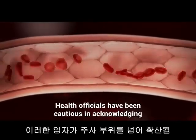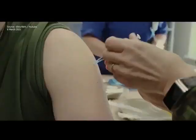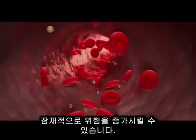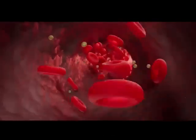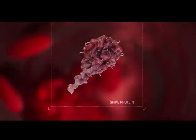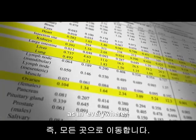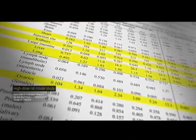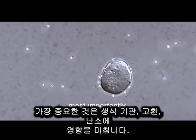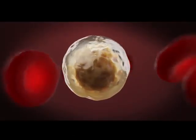Health officials have been cautious in acknowledging that these particles may have the potential to distribute beyond the injection site. If these particles enter the bloodstream, they may potentially increase risks. A widespread distribution could result in the production of spike protein in various organs. Lipid nanoparticles go everywhere in the body, as in everywhere. To the brain, to the bone marrow, to the liver, to the spleen, most importantly to the reproductive organs, to the testes, to the ovaries. So lipid nanoparticles can't be controlled.